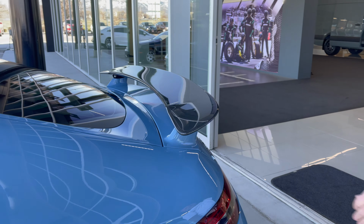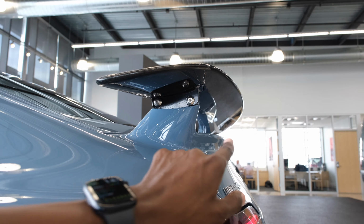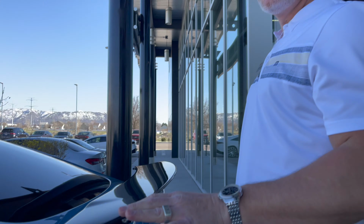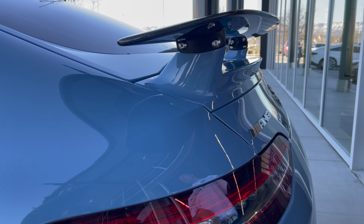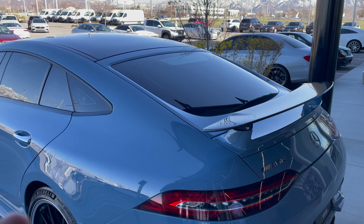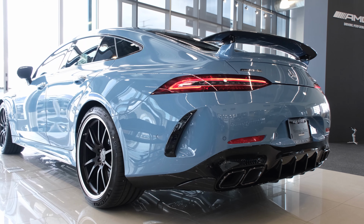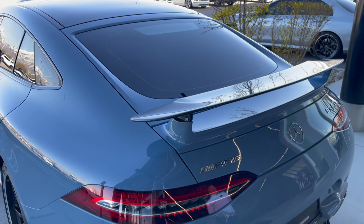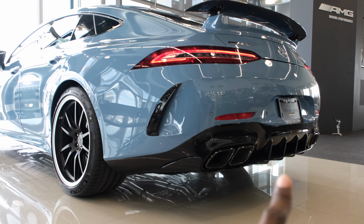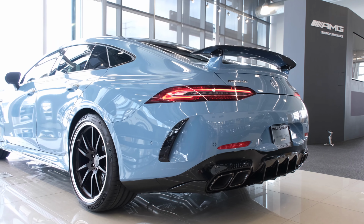Okay. But if you're taking it to the track, loosen it up and manually raise it. The standard is the active aero wing, which you're probably used to seeing. It's just flat, and depending on speed, it goes higher the faster you go. Okay. So, and this one has the night package, so all the high gloss black elements down here. Correct. On the exhaust, front rear diffuser, exhaust tips. Okay. You can get the badges in the dark, but we didn't get it on this one.